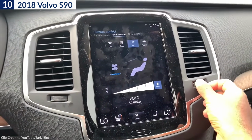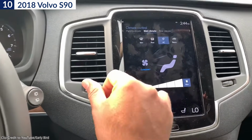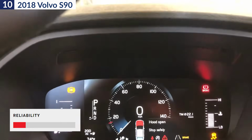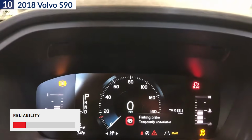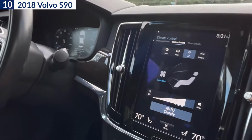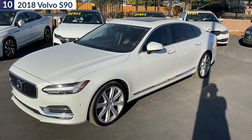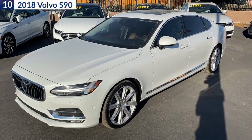Various users have also complained about the AC system malfunctioning or water leaking on the driver's side. The luxury sedan got a 1 out of 5 reliability rating from Consumer Reports. If you're considering purchasing a Volvo S90, particularly a used model with no warranty, think twice and potentially steer clear of this choice.